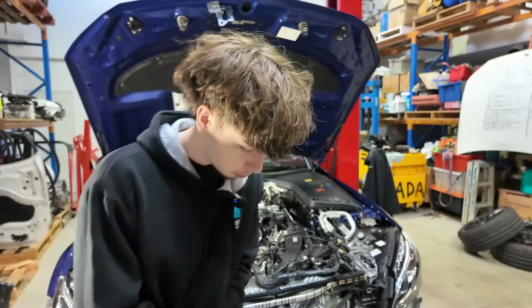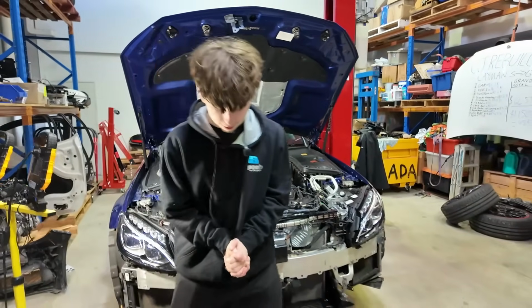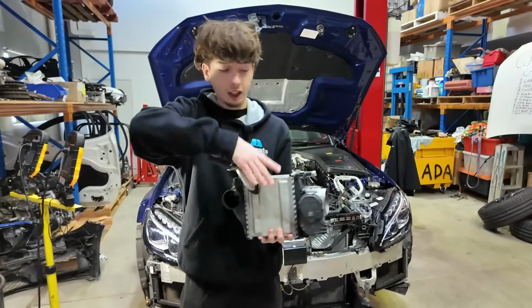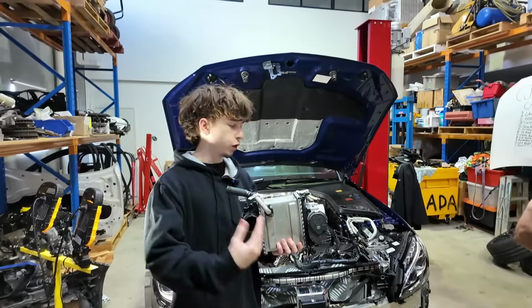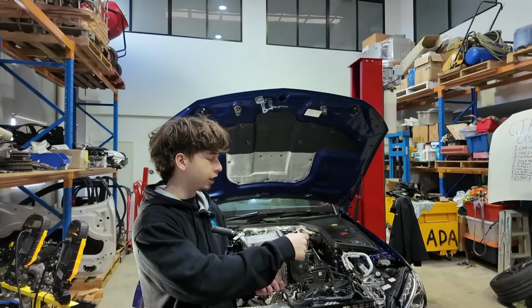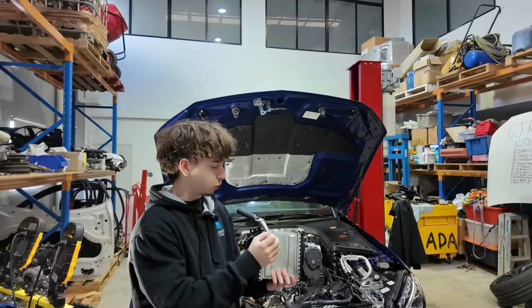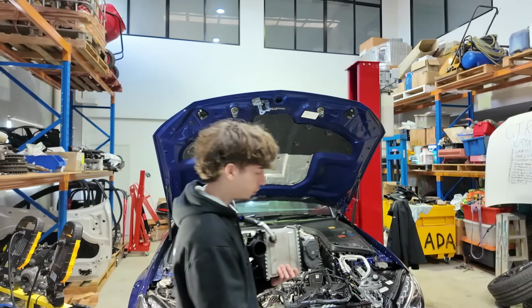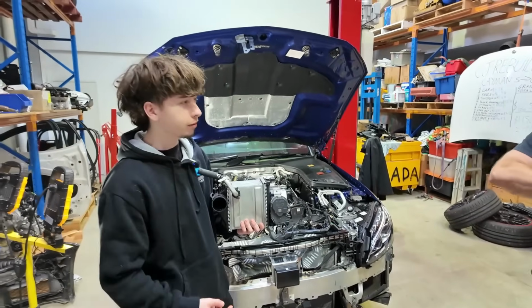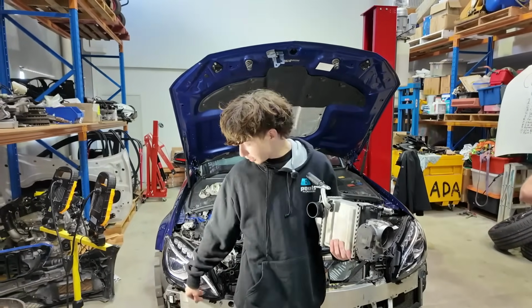Now, what we're doing right about now is doing these 2 charge coolers. This is a charge cooler. So basically, air comes from the turbos into these and gets water cooled, and that water gets cooled obviously by the two radiators down the bottom. The 2 auxiliary radiators on each side.